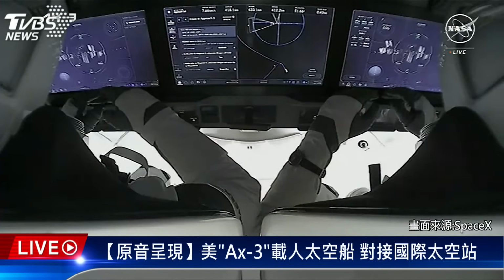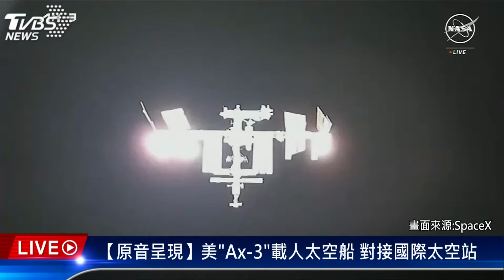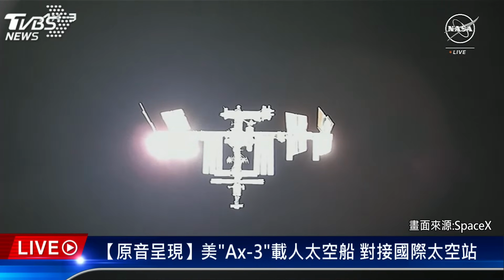Commander Michael Lopez-Alegria on the left of your screen, one of the 4 crew members inside Dragon Freedom, suited up, ready to monitor these operations. Pilot Walter Villadei to the right. Alper Gezeravcı is also a mission specialist, as well as Marcus Wandt. The 4 crew members make up the Axiom Mission 3 crew, headed to the International Space Station for a 14-day stay.